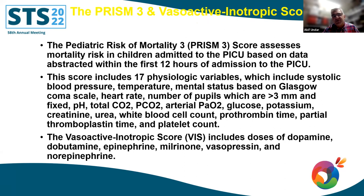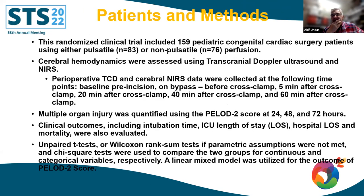In addition to PELOD-2 scores, we looked at the Pediatric Risk of Mortality, or PRISM-3 score, that assesses the risk of mortality in children admitted to the PICU in the first 12 hours. For the PRISM-3 score, 17 different physiologic variables were included. And then the vasoactive inotropic score and the risk score are other online calculators we used for this randomized clinical trial.